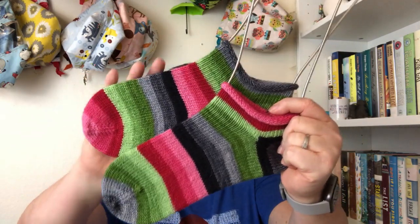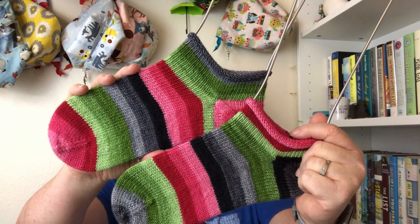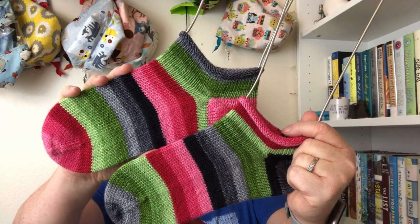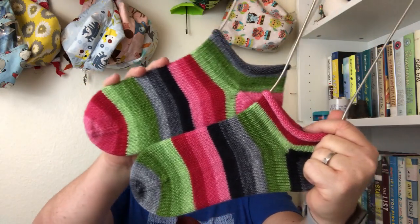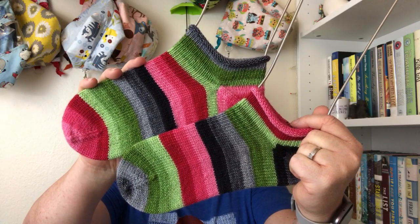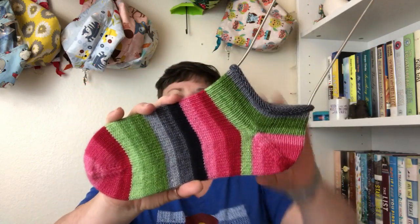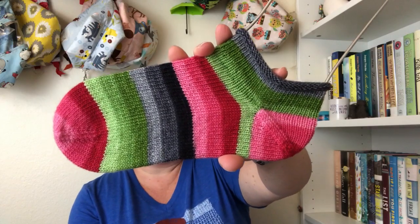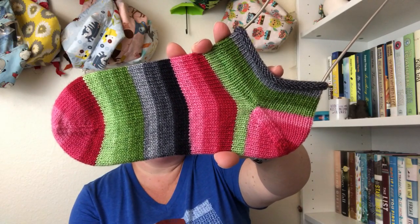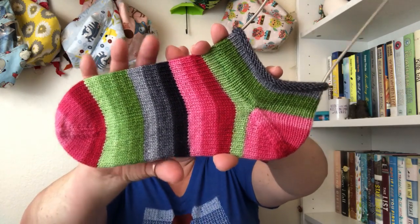I have one FO. It is a pair of shorty socks. These I knit for Delaney. If you recall, this was originally supposed to be a Christmas colorway, but I didn't feel like it gave very many Christmas vibes. I felt more like it was watermelon and summer. So I went ahead and changed my plan and made these into shorty socks for Delaney for this summer. The yarn is White Birch Fiber Arts in the Le Grinch Noel colorway, and I think they turned out really cute.